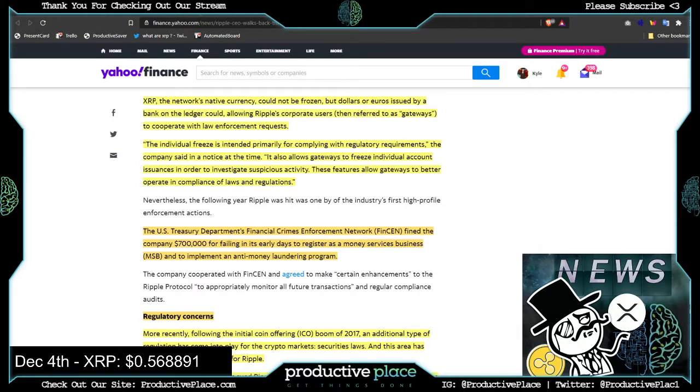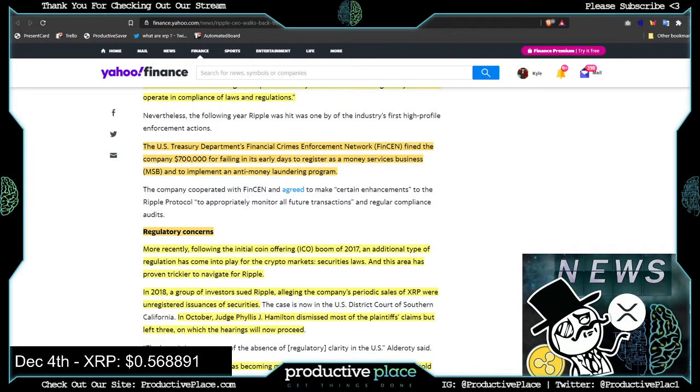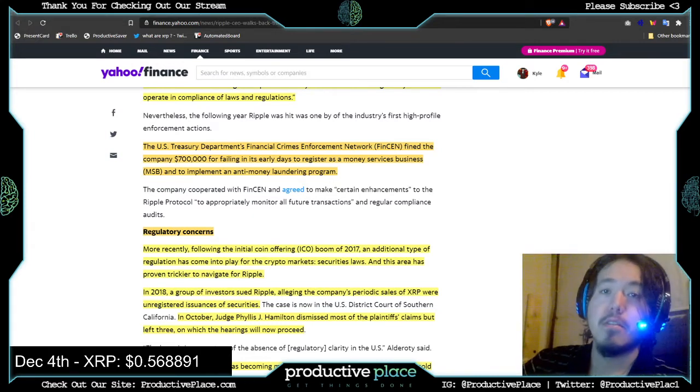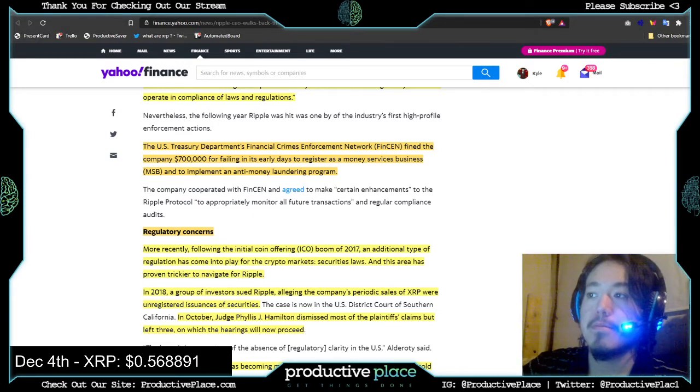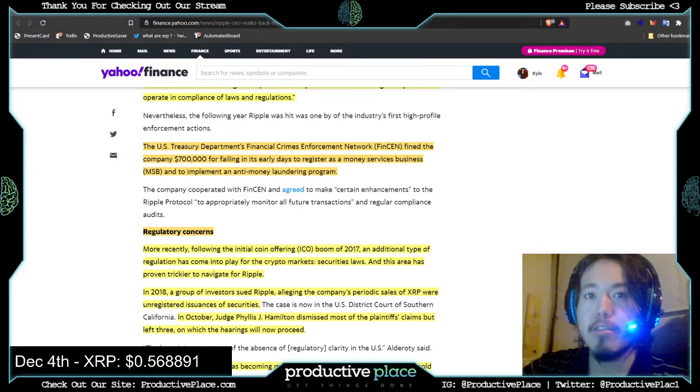He indicated the prolonged but fruitless efforts to get federal regulators on the firm's side seem to have exhausted the patience of Ripple's executives as the company eyes a potential initial public offering, IPO. The U.S. Treasury Department's Financial Crimes Enforcement Network, FinCEN, fined the company $700,000 for failing in its early days to register as a money services business, MSB, and to implement an anti-money laundering program. So because of that, that's the reason why they're trying to get more and more compliant with things.